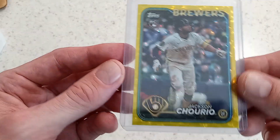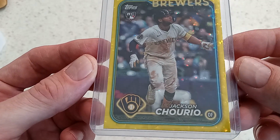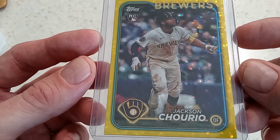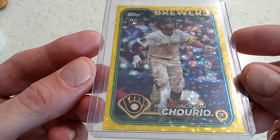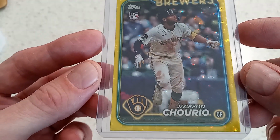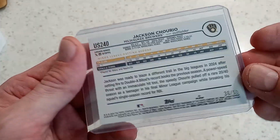And I started doing a side PC on Jackson Chourio. Now, I don't agree with people spending a ton of money on ultra modern, and I'm in the vintage boat in that category. However, I do still invest in newer guys. And if you want a card that's numbered of the newer guys, you want something that's numbered to 100 or less. And that's what I have in this situation.